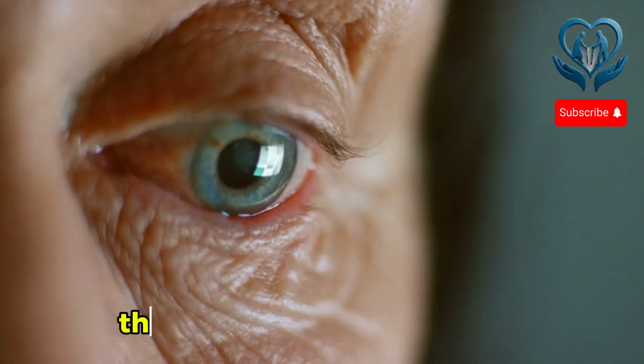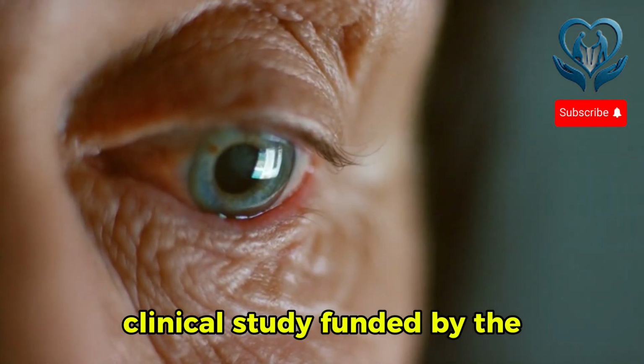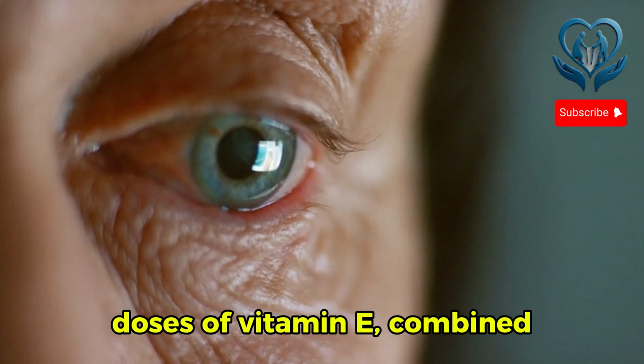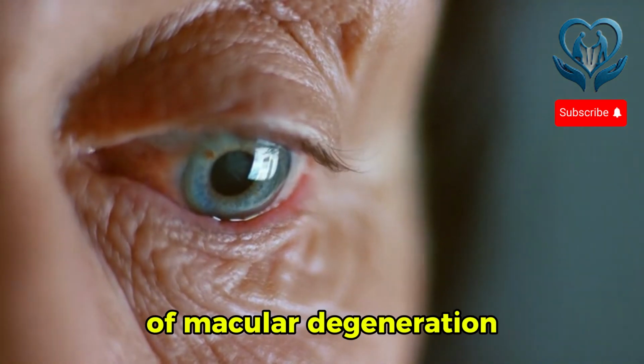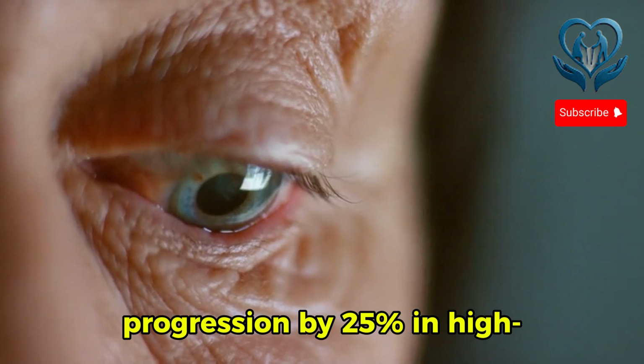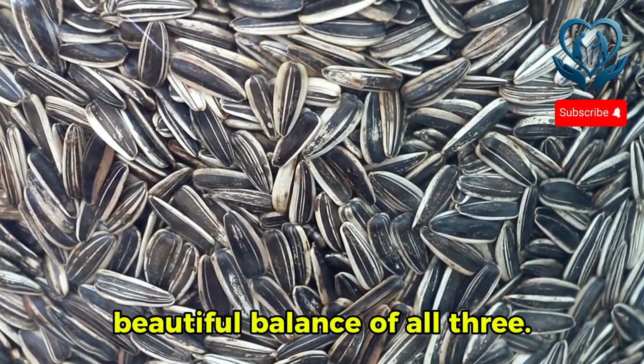According to findings from the Age-Related Eye Disease Study, AREDS, a landmark clinical study funded by the National Eye Institute, high doses of vitamin E, combined with zinc and other nutrients, reduce the risk of macular degeneration progression by 25% in high-risk individuals. And sunflower seeds provide a beautiful balance of all three.